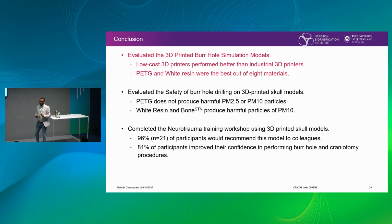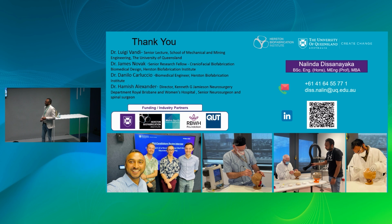As a conclusion of my presentation today, we know that low-cost desktop 3D printers perform really well for replicating the human skull. And also, we have made sure how safe this 3D printed material is for users, especially if you're using white resin or bone material, you have to make sure there is PPE and all other engineering controls for the safety of neurosurgeons, especially junior neurosurgeons or whoever is practicing neurosurgical training like a burr hole or craniotomy. And also, we successfully completed the neurotrauma workshop, and we got really good positive feedback from the participants. And that's all for today.